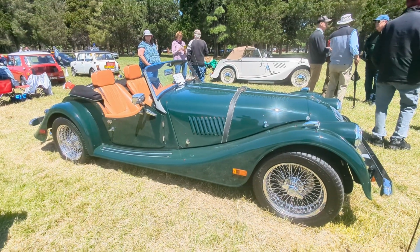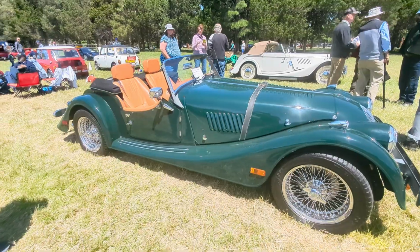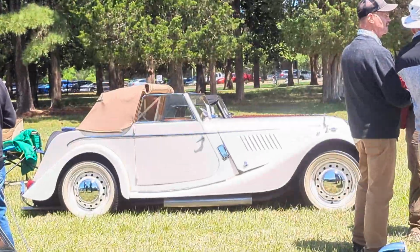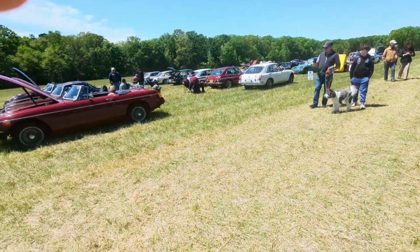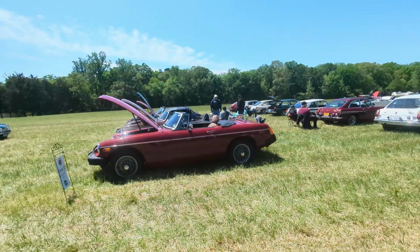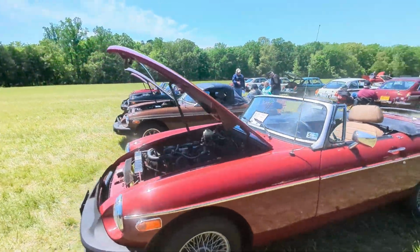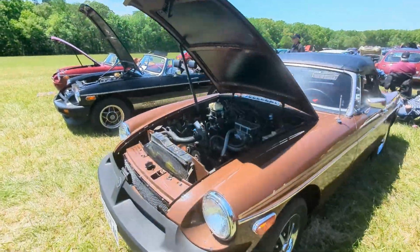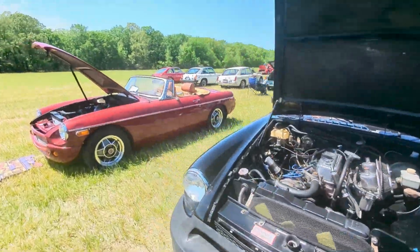Awesome. Yeah. Knock off wire wheels. They're beautiful. This one takes forever to clean. Looks great too. All right, okay. Sally forth here with the MGBs, the convertible versions here. 74 and a half to 1981. They got a lot of British cars here, so they're very specific with the time frames and such.